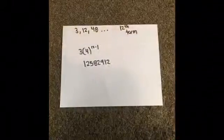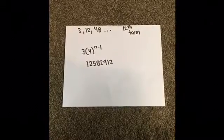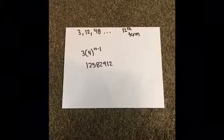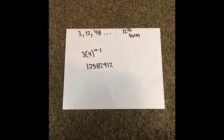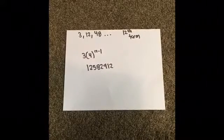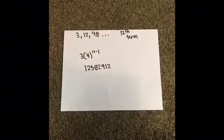For this problem, it's a little different. What we're going to be using is the geometric sequence, and we're trying to find the 12th term. We take 3, the first term, plug it in, and plug in 4, our ratio. We do the math and find out that the answer equals 12,582,912 for the 12th term.